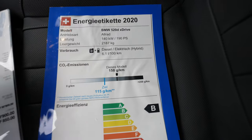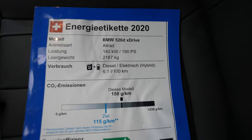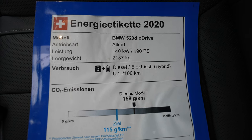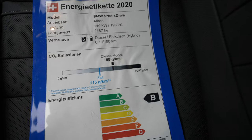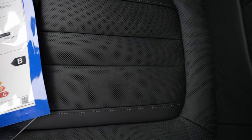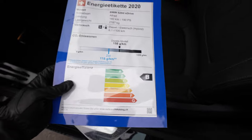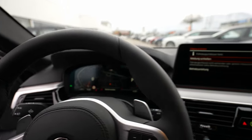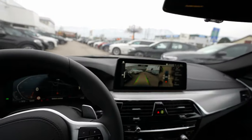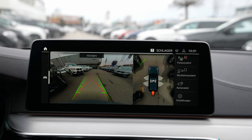Going forward, here you can also see a few pieces of information, the consumption of the car. Because it's a diesel, it has a very good consumption for the size of the car, around 6.1 liters, 158 grams of CO2, also a great consumption in my opinion and a great CO2 emission for such a big car. Now let me go inside and show you something. Let me close the door and I want to show you something before we go forward, because I maybe forget it in the end. I always forget to show you this.